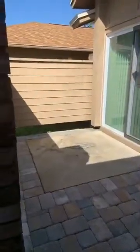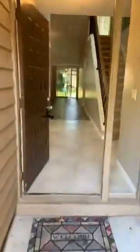I'm going to turn this around so everybody can take a look and see what's happening here, as soon as I can figure out how to do that. There we go. So as we come in, you've actually got two patio spaces. We've got one front nook here, and then we'll have one in the backyard. I'm just going to take you through, guys, and show you what this awesome townhome actually has to offer.